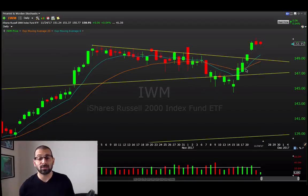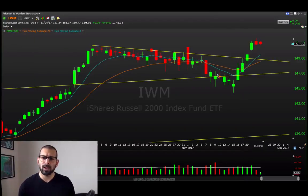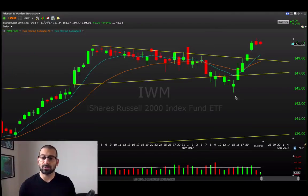We remain long this market. We did take some profits in here right around 148, originally on this reversal. Slogged through some of this sideways to down, took some profits here, 30% off, and we still have the rest we're holding right now, looking for some more follow through to the upside. So small caps are a position that we have.